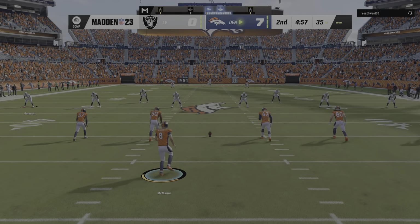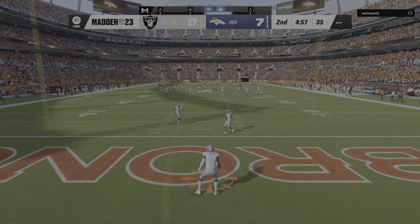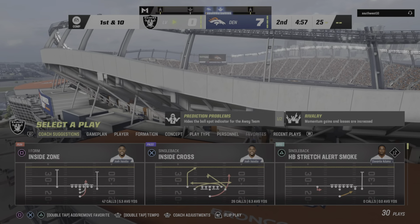After the touchdown, here's McManus now to kick it away. Johnson won't return this, and the football will come out to the 25.